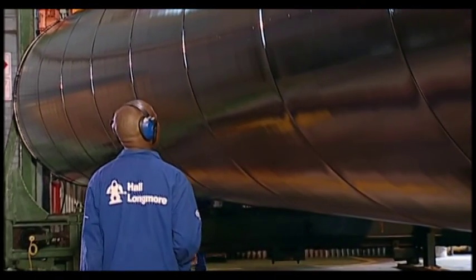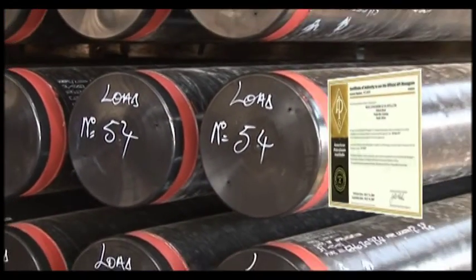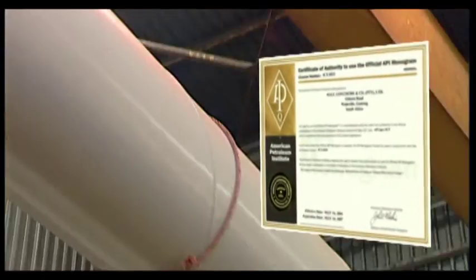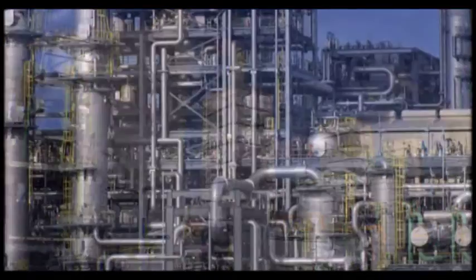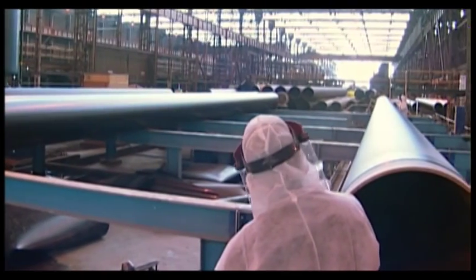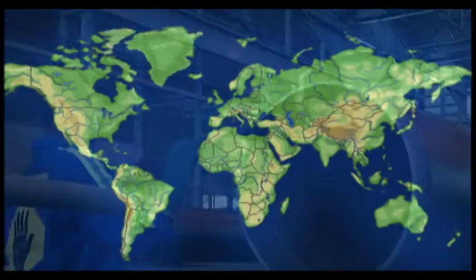The company's ranges of spiral welded pipe and electric resistance welded pipe are accredited by the American Petroleum Institute, meeting or exceeding the requirements of major oil, gas and petrochemical industries. Hall-Longmore is proud to count itself amongst a few international steel pipe manufacturers who produce ERW pipe up to 610 mm diameter to the API standard.